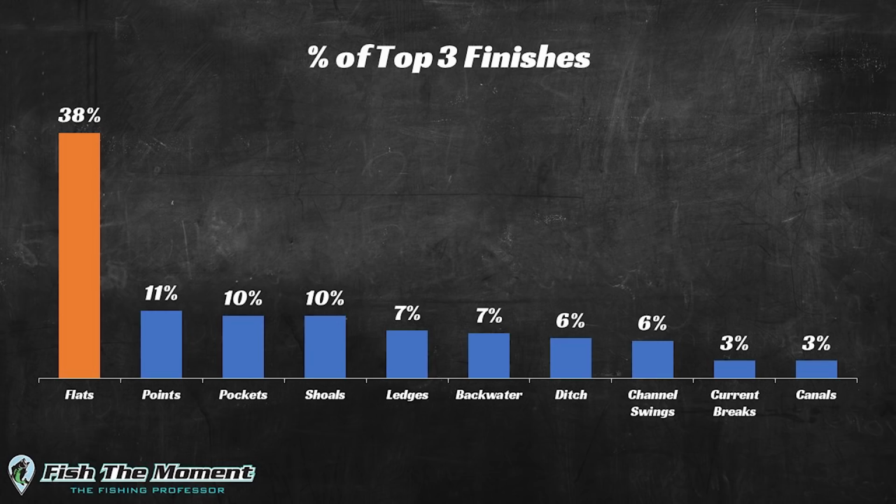If we aggregate all of the different types of structures that were used to get a top 3 finish in these Bassmaster Elite Series events over a 10-year period, you'll see that 38% of the top 3 finishes came from flats. This is a very interesting number because the Texas Parks and Wildlife study showed that 41% of bass were setting up on flats. That's only a 3% difference from these tournament results. Now, I'm not saying there's a perfect correlation between tournament results and the tracking study, but it is interesting that the number is so close.